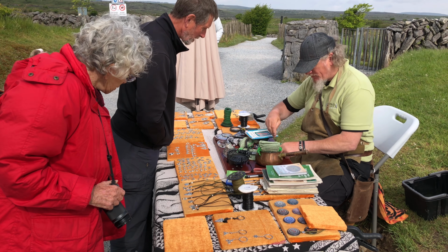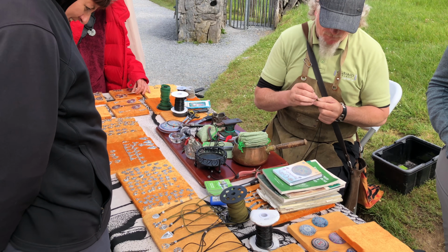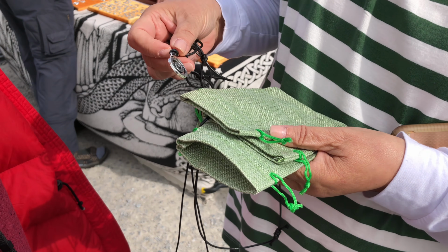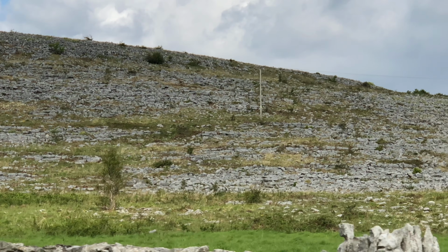some traditional motifs. Did you make some of this? Yeah, make it all. Oh, wow. It's nice to see the artist out here in the open with his simple table of beautiful handmade jewelry, selling it directly to the visitor.